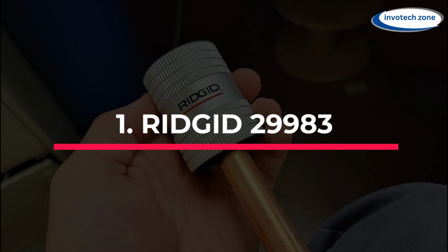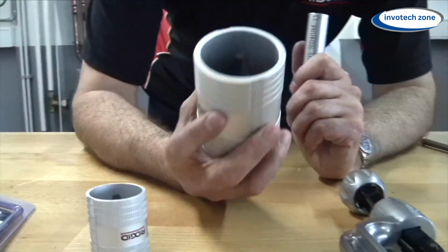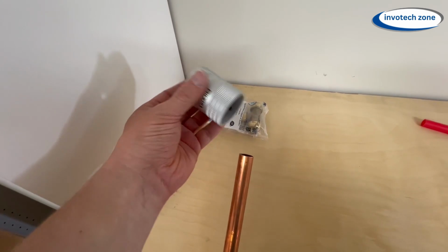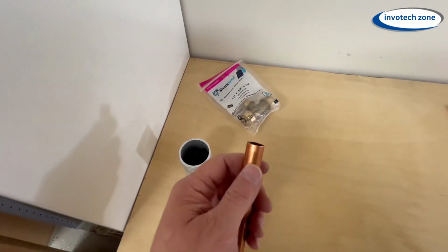So let's get started. Number 1. Ridgid 2099-83. It can handle lines that are 1/4 inch to 1 1/4 inch in diameter. What a nice range! This tool will work for small and large projects when you need to ream the lines. This device has 45 strong cutting edges.